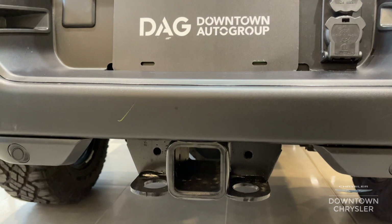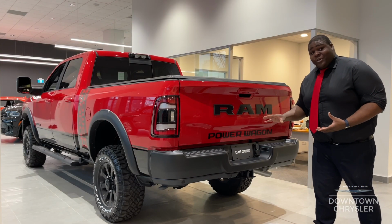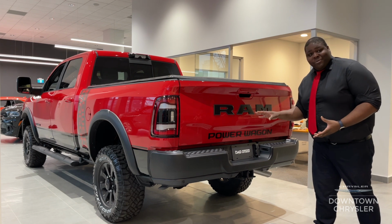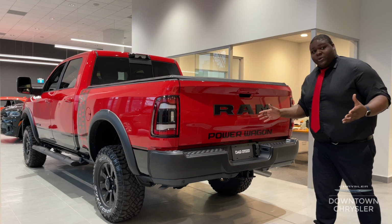With the way that this truck is equipped, you are getting a towing capacity of just over 10,000 pounds, which means you're getting way past your simple fishing boats. You could probably tow a few different fishing boats, maybe even a large scale trailer or RV.